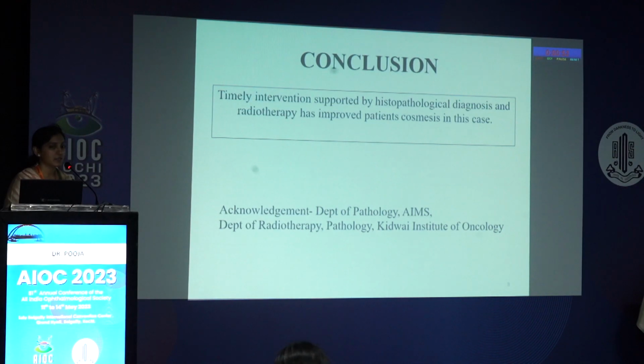On immunohistochemistry, it revealed low-grade indolent type of non-Hodgkin's lymphoma of extramarginal zone lymphoma.